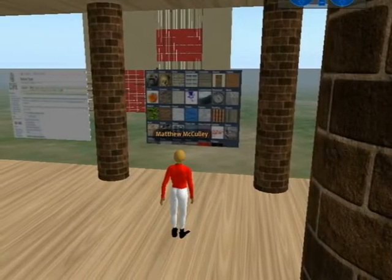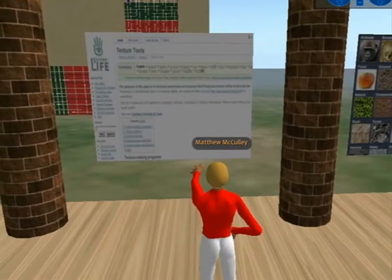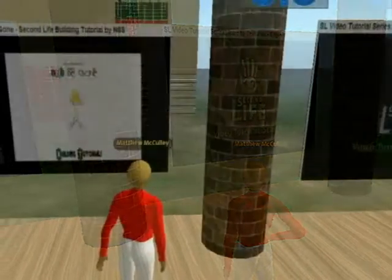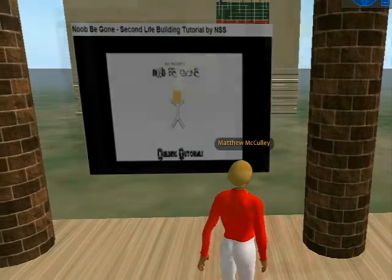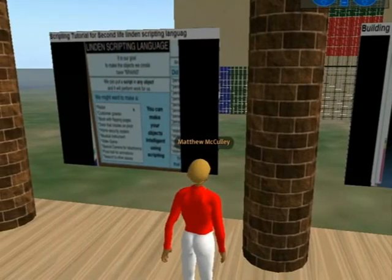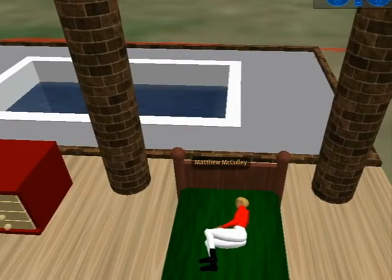My second part of the Welcome Center was to add content to help people in building a house. I built billboards that link up to various websites. The first, second, and third billboard involved textures. I have included a web page of hundreds of free textures, a help wiki, and a video tutorial. The fourth is a video that explains how to manipulate prims and use all aspects of the building menu. The fifth billboard is a tutorial on creating furniture using basic prims. The sixth billboard is a tutorial on how to use the Linden scripting language. Lastly, I have included a billboard that links to the Second Life wiki page about building. And I also edited the video for our group.